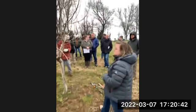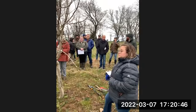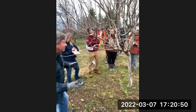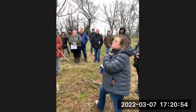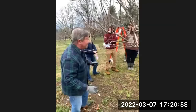When's the last time that was pruned? Well, we prune in the dormant season. This was pruned last year, about a year ago in February. About a year ago. And if you've got any kind of disease, you prune that any time, try to take that out.